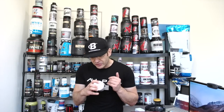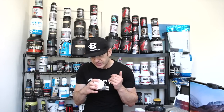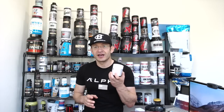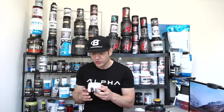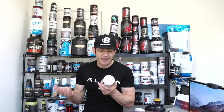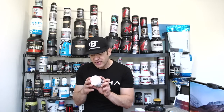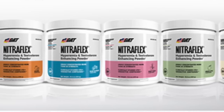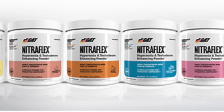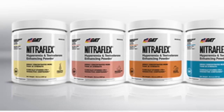Now, the last ingredient in this thing is the thing that you see here, the CFB, which I think GAT NITRAFLEX is the only pre-workout for sure that has it. It's a patented ingredient. They don't say how much is in it. But listen, I did some research. There's some research the company that manufactured this ingredient did, and it's supposed to help with test boosting. Honestly, I don't buy it. I think it's bullshit, even the research.